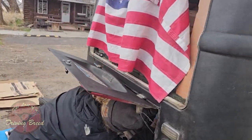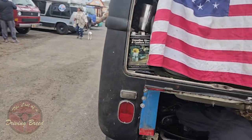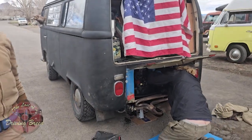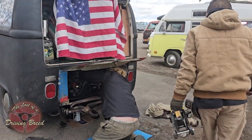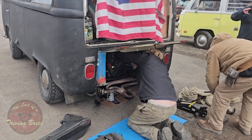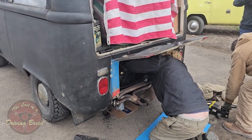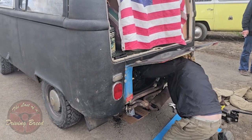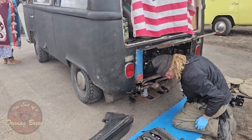All right, we're here with Stevie. Lost oil pressure coming up over from French Glen. Oh, we got a floor jack. This will make it easier. So Stevie here is gonna pull the engine. Hopefully, it's just a rear main seal change. Doing some investigating.